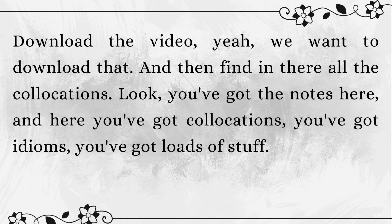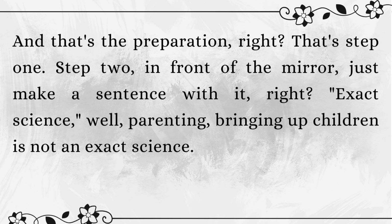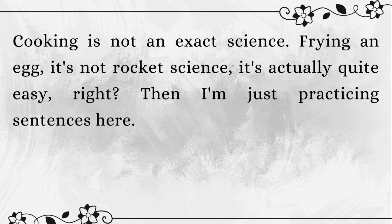Look, you've got the notes here, and here you've got collocations, you've got idioms, you've got loads of stuff. And what I would do is take maybe 6 or 7 collocations or idioms, like exact science, it's not rocket science, or to be on the same wavelength. And that's the preparation, right? That's step 1. Step 2, in front of the mirror, just make a sentence with it, right? Exact science, well, parenting, bringing up children is not an exact science. Cooking is not an exact science. Frying an egg, it's not rocket science, it's actually quite easy, right? Then I'm just practicing sentences here.